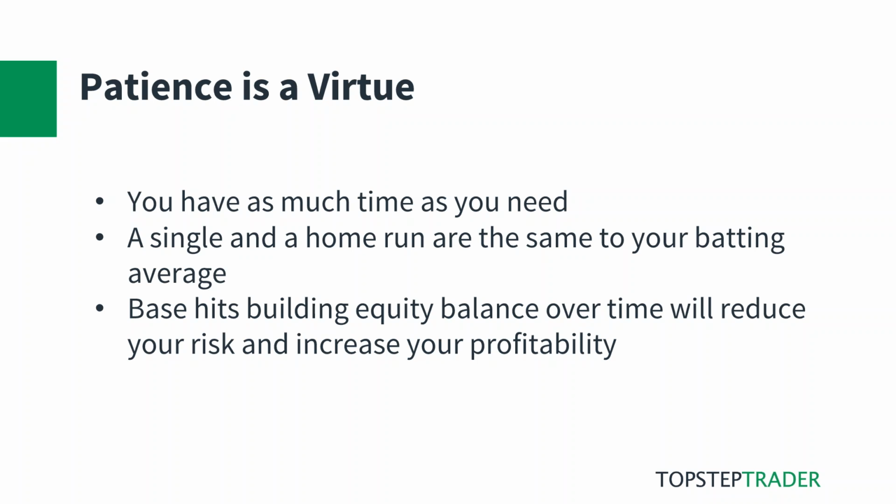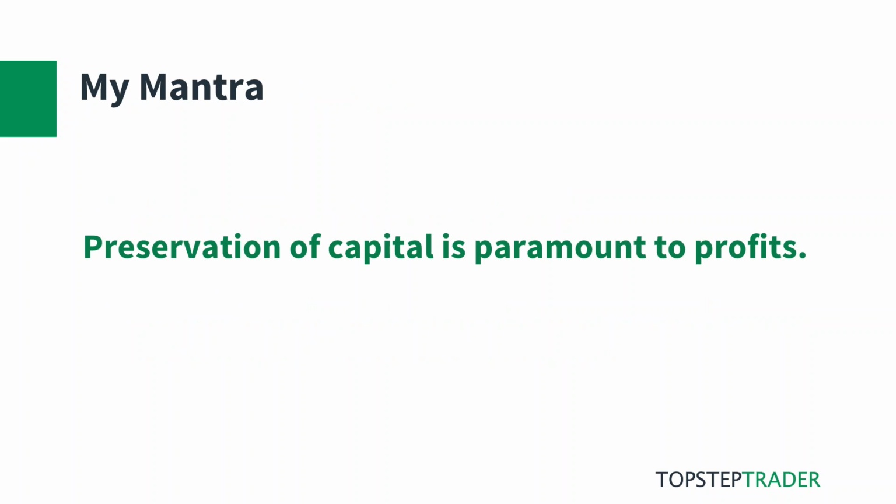And with that, my last little piece of advice, as long as I'm on my pulpit here, if you will. This is a personal mantra that I've had throughout my career, and it's still on my desk to this day: preservation of capital is paramount to profits. If you approach every trade, if you approach risk on, risk off with that in mind, you will be prudent, you will be successful, and you will often check yourself and think, okay, is this worth risking my money?